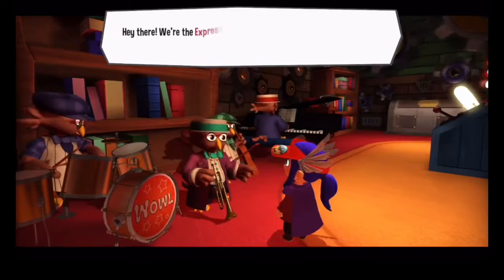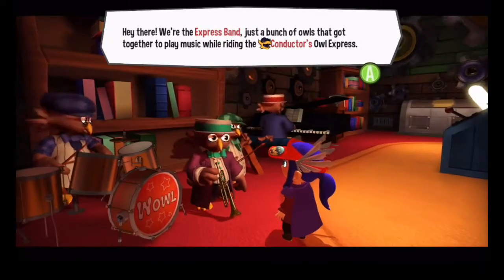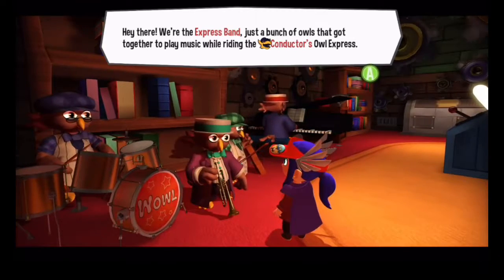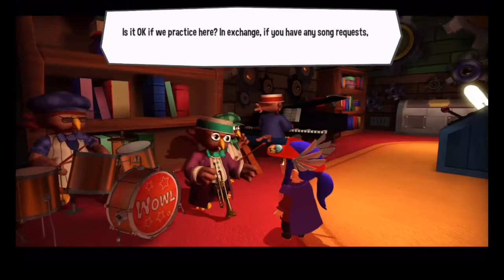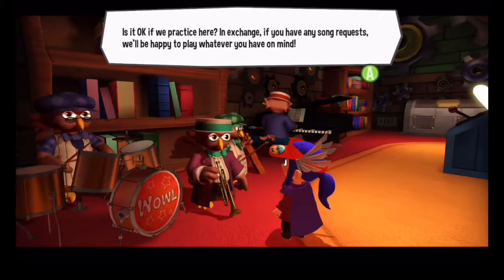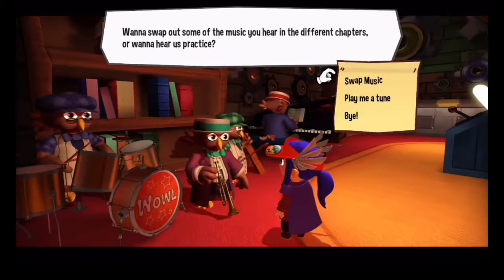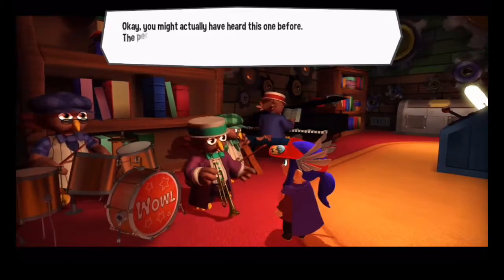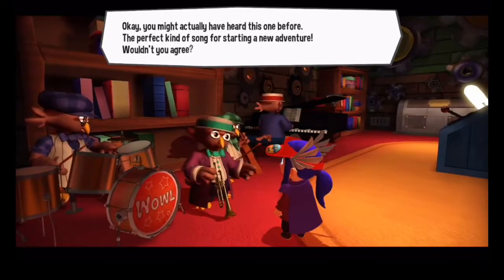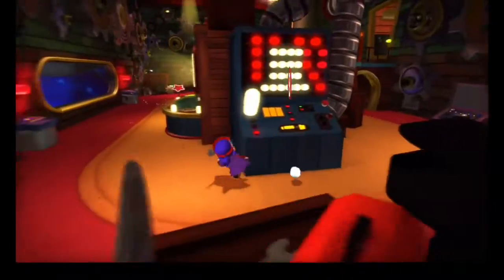Hey there, we're the Express Band, just a bunch of owls that got together to play music while riding the Conductor's Owl Express. If you have any song requests, we'll be happy to play them whenever you have in mind. Want some music you hear in the different chapters, or want to hear us practice? Okay, you might actually have heard this one before.